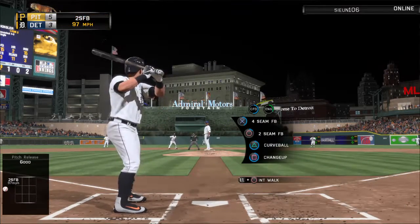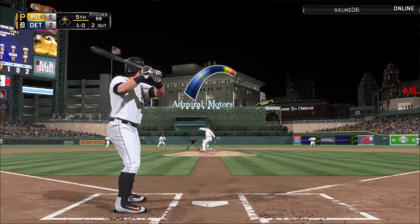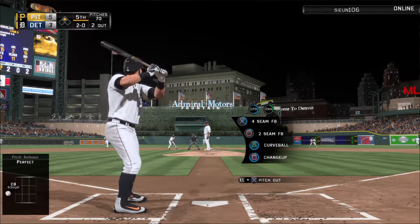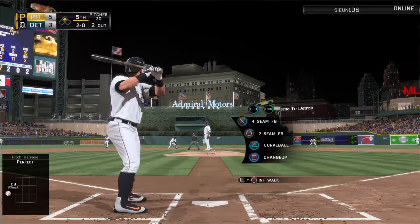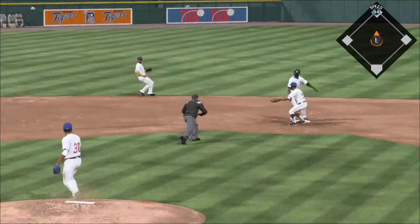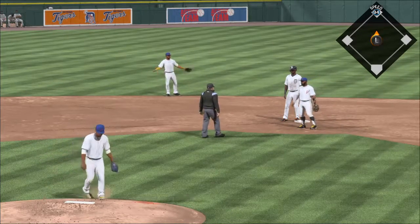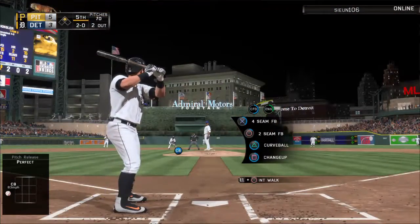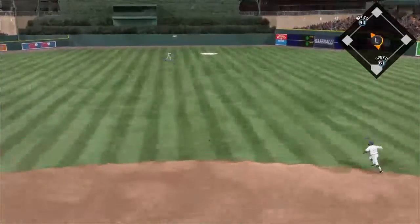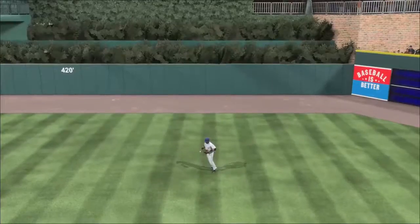Here's a 2-seamer inside to start the at-bat. It's 1-0. 2-0. 2 out here and a runner at second. A throw behind the runner at second, but the runner's back easily. Ventura sets. Here's the 2-0 pitch. Lifted in the air to center. Marte on the move. He makes the play, and that'll end the inning.